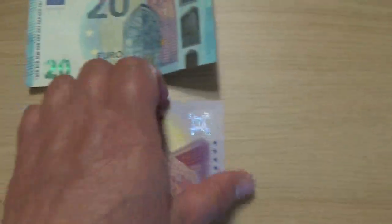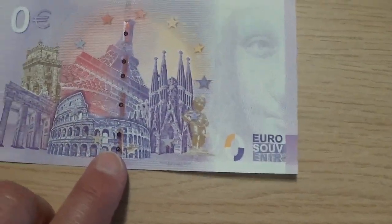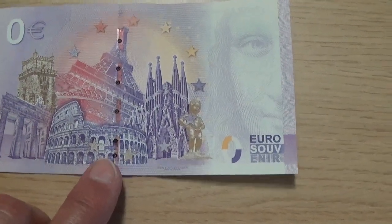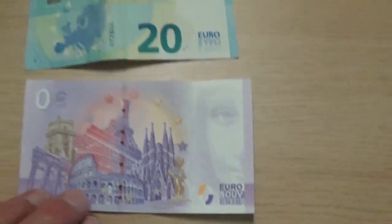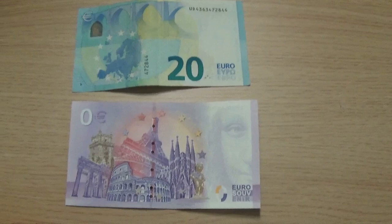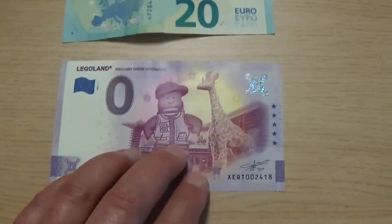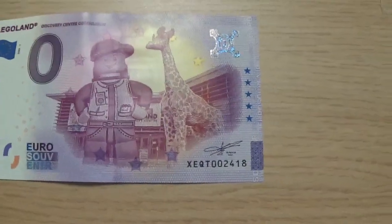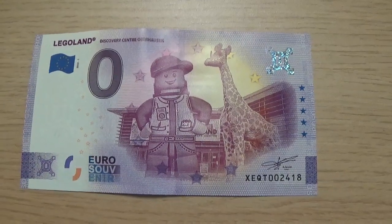And then the back of it, let me show you on the back there. There's the picture of sort of Europe landmarks there. You have the Colosseum, the Eiffel Tower, Sagrada Familia. Not quite sure what those two are. And the back of the Euro note looks like that. A little bit different, obviously. But yes, I just thought that was an interesting, quirky thing to get as a little souvenir that I've been to the Lego Discovery Centre shop, at least anyway, in Oberhausen in Germany.